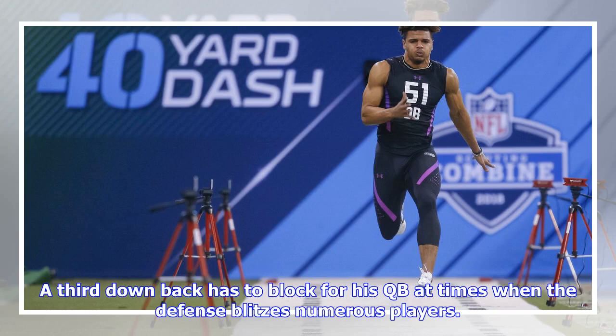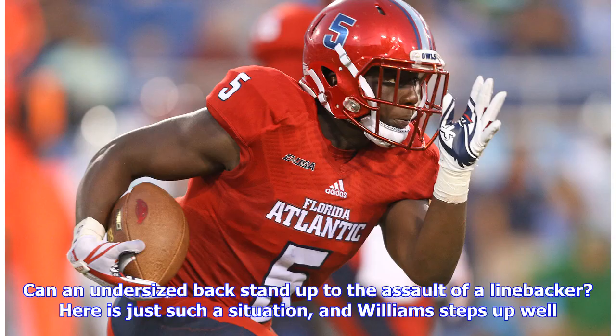A third down back has to block for his QB at times when the defense blitzes numerous players. Can an undersized back stand up to the assault of a linebacker? Here is just such a situation, and Williams steps up well.